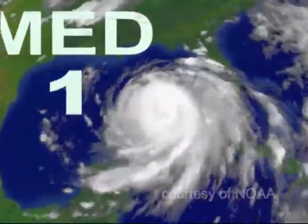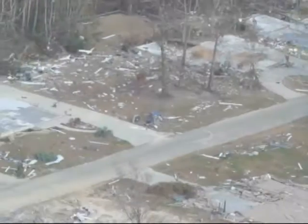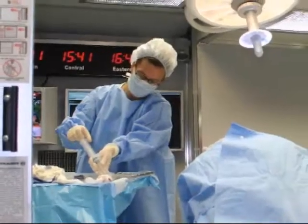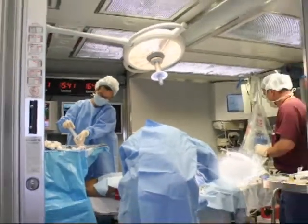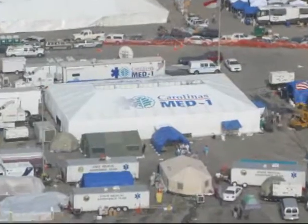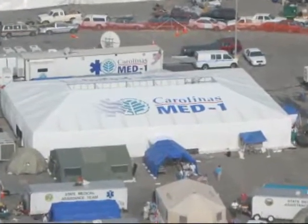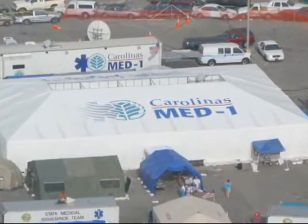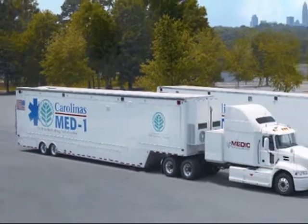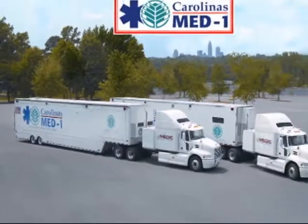Ours is a dynamic world of natural and man-made disasters. It is a world that requires an ability to respond rapidly and appropriately when a disaster occurs. Medical care is an essential part of that response, and the resources of a state-of-the-art trauma center in a rapidly deployable, self-contained unit meets the need of such a situation. That unit is Carolinas Med 1, developed and owned by Carolinas Medical Center in Charlotte, North Carolina.